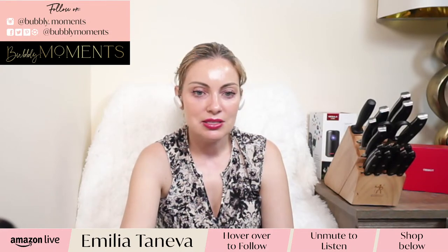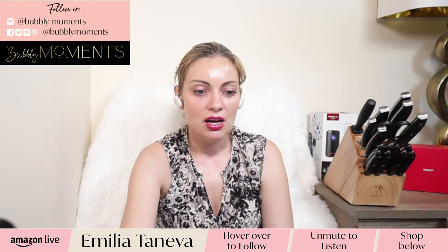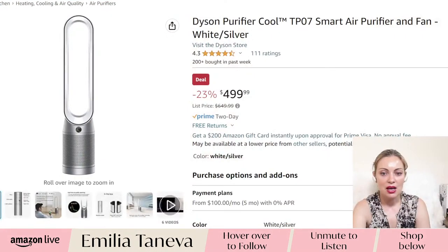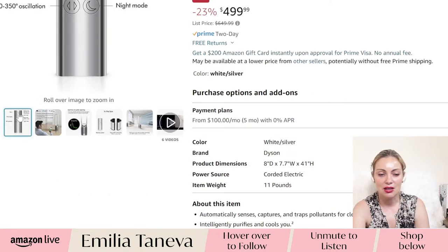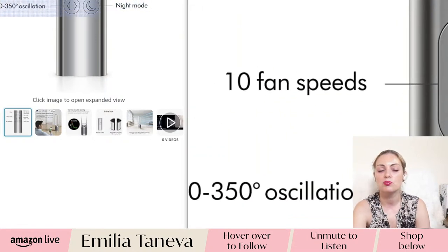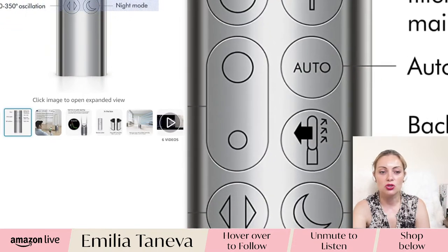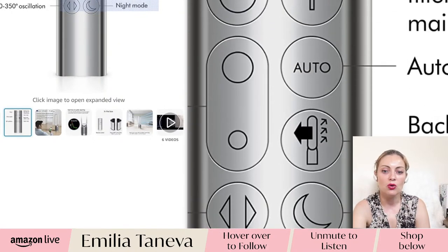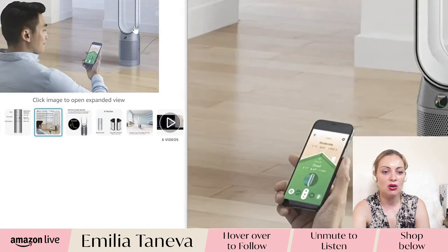And the last two products here that I have are Dyson Purifier. So this is a smart air purifier with a fan with 23% discount. So we do have several Dyson devices and appliances around our house. So as you know, they have superior quality. Here are the different options that you can choose: different fan speed, oscillation. You can put it on night mode, auto mode. It does give you some pollution details and filter wipes.